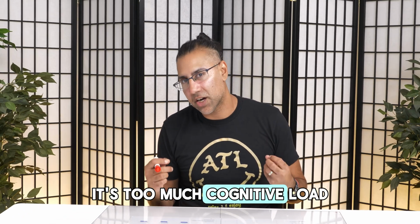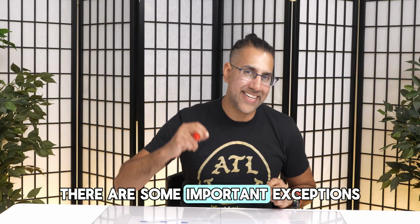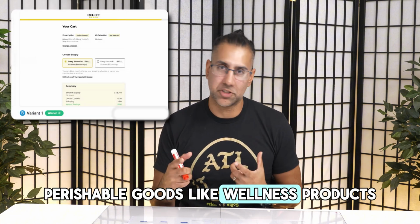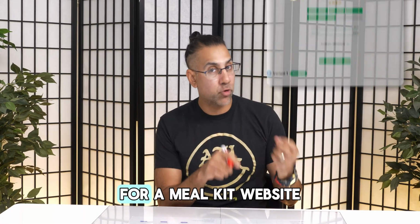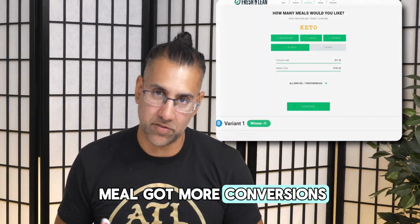It's too much cognitive load. Your audience has to do too much math to figure out the total price. There are some important exceptions. Here's a good one. Perishable goods like wellness products. Showing the price per dose got more conversions. For a meal kit website, showing the price per meal got more conversions.